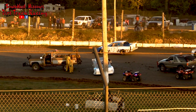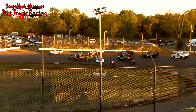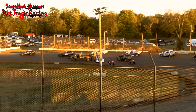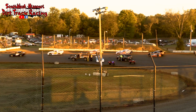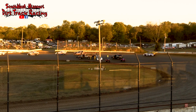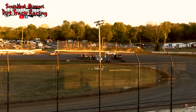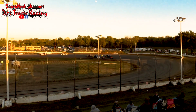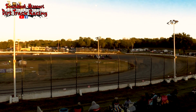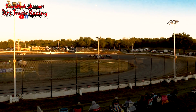Tough break for Tonoli, and a tough break for Bias in the number 40 car. That puts us under caution right away, and that's going to shake up our lineup just a little bit. Bob Barnett, number 27, back there towards the back. Didn't call his name out earlier. And so want to call out Bob Barnett, number 27.